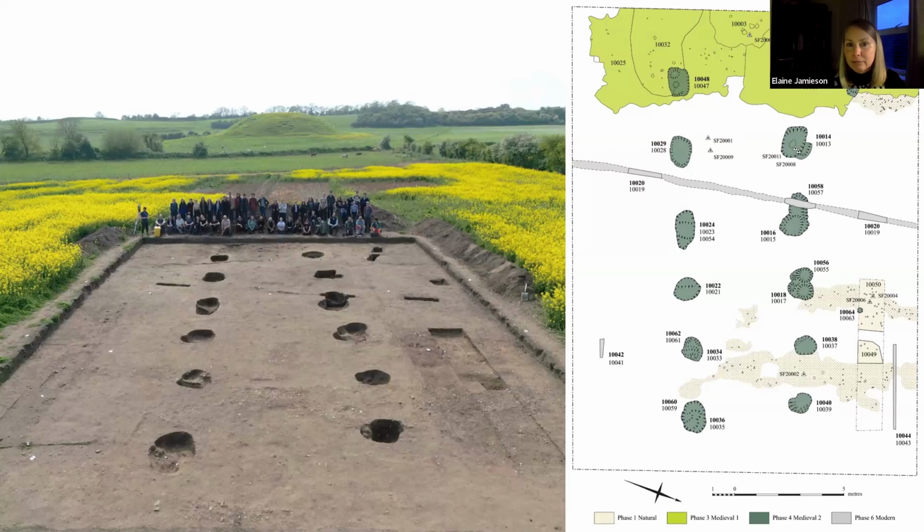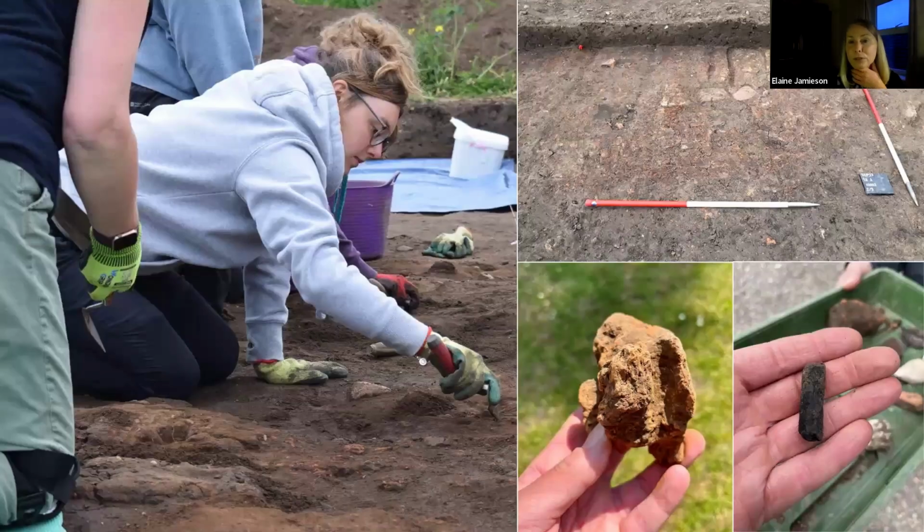You can see also in that plan, we've got that bright yellowy green at the top of it. And you can see that the post holes for the structure punch through what is an earlier floor of an earlier structure as well. And this was quite unexpected for us to find. What we've got is a puddled clay floor, different layers of puddled clay floor that are punched through by the post-built structure. And on top of that floor, we've got a layer of daub. So we've got essentially the wattle and daub panels that have fallen down onto this clay floor of a much earlier structure.